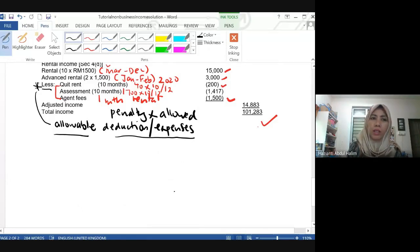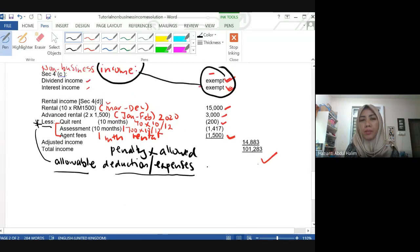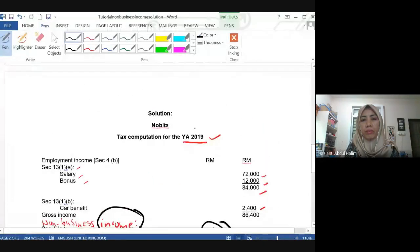Deduct approved donation. Okay. If you look at the format, it does have approved donations, but here it is not there. Cost of advertising to obtain tenants is not the same. Cost of advertising will be mentioned as cost of advertising. Look back at the example we did last week. Last week we had no agent, but we had advertising cost, right? Advertising cost for the first tenant cannot be deducted. For the next tenant, it can be deducted. But if he hires an agent, agent is an allowable expense. Agent can be deducted.